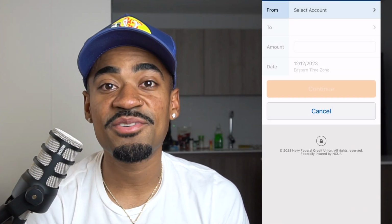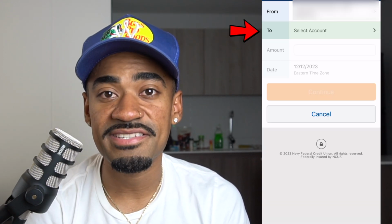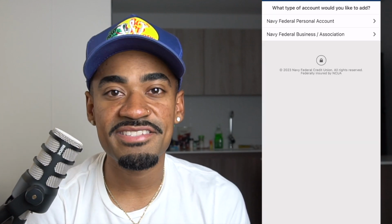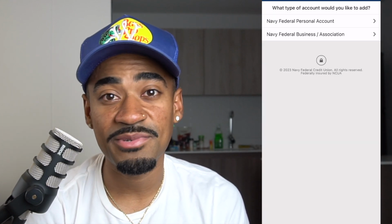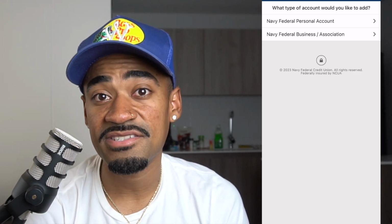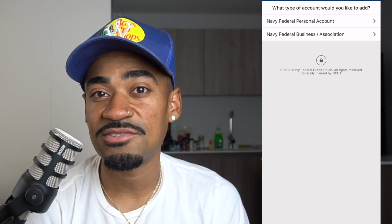Then on the next page, you're going to select the account that you're going to be sending money from. Then you're going to have to select the account that you want to send money to. You're going to want to scroll all the way down and then click add account. You will then be presented two options on which type of account that you would like to add. There's going to be a Navy Federal personal account, and then there's going to be a Navy Federal business or association account. Click whichever best fits you. Most of you guys though will probably be sending to a personal account.